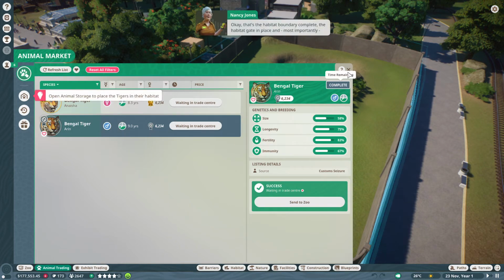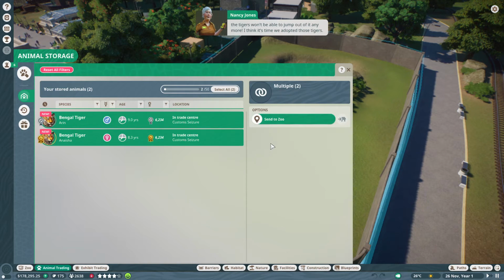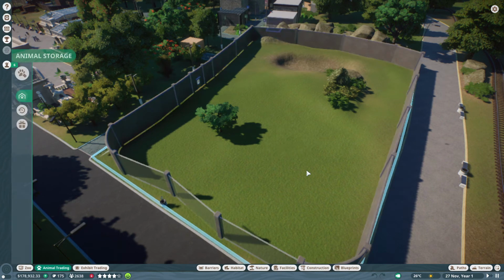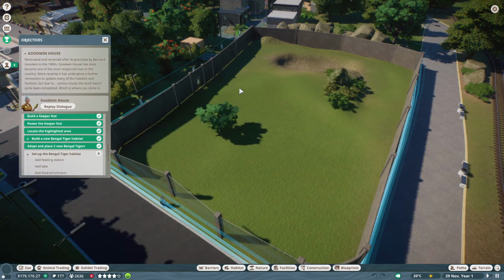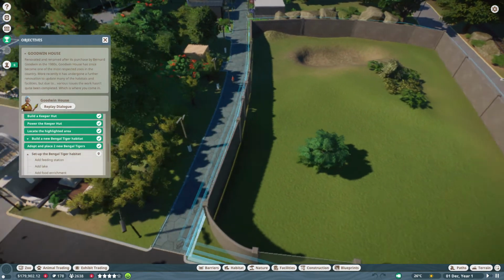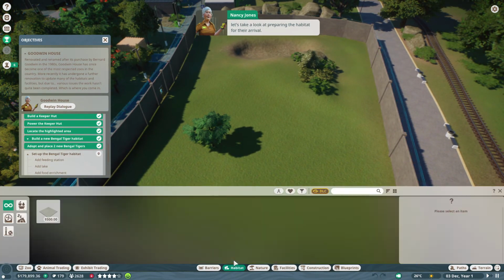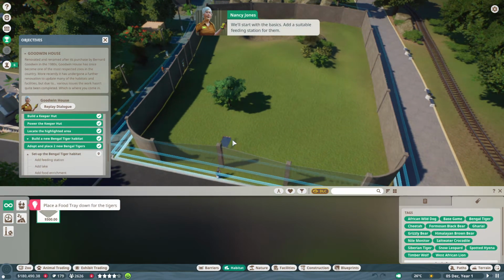Okay, that's the habitat boundary complete, the habitat gate in place, and most importantly, the tigers won't be able to jump out of it anymore. I think it's time we adopted those tigers. Whilst our trusty caretakers collect and deliver the tigers, let's take a look at preparing the habitat for their arrival. We'll start with the basics. Add a suitable feeding station for them.